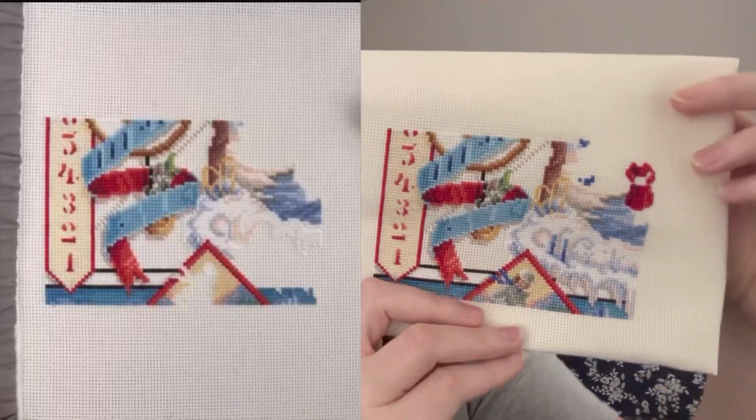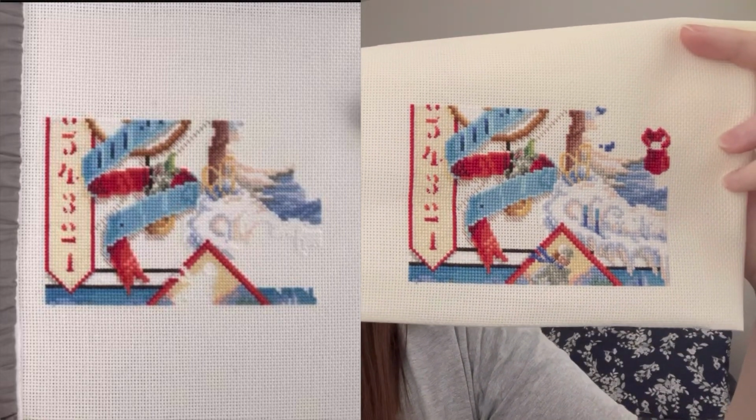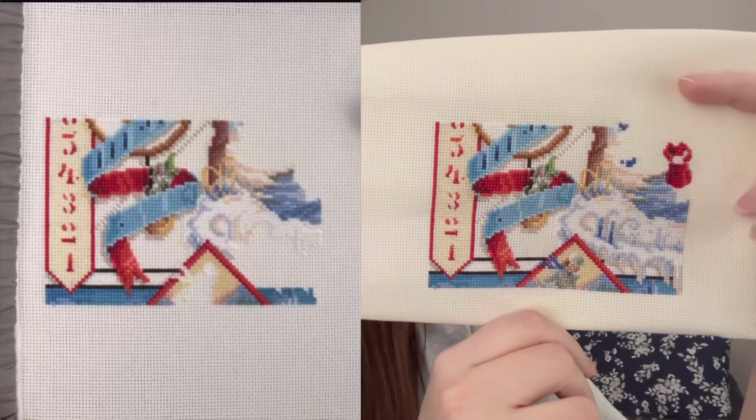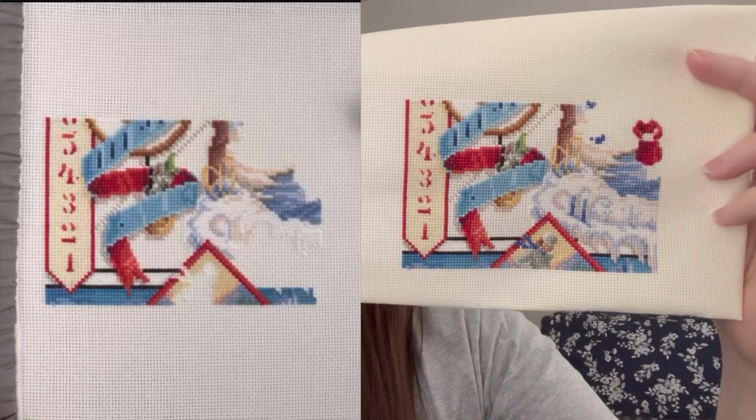Trying to get this so it's easier for you guys to see. All right. So I know I got a lot done on this one. This is where we're at from last time. I am trying to get this page, just the regular stitching, done by the end of March. And I've made a pretty decent dent into that.